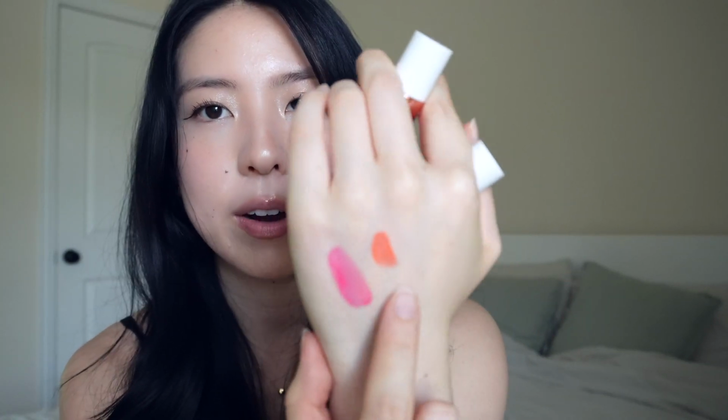So as you can see, this one is super orangey. It's just not meant for my skin tone with the undertones that I have. It's very orangey. Also, just because I'm saying it's not for my skin tone doesn't mean I don't love the formula.